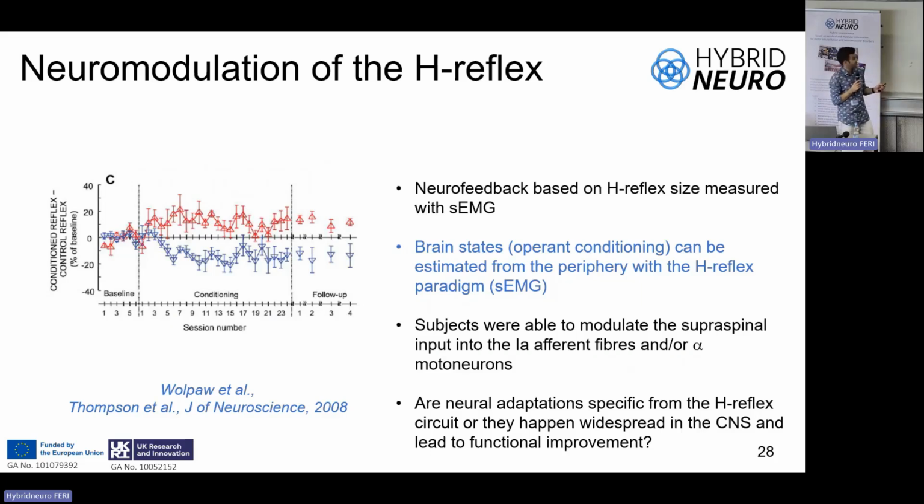These were very time-consuming experiments, because it takes 23 sessions and also a few weeks of follow-up. And it's pretty clear that in baseline, the H reflex was stable. When you start training, maybe in the first 2 or 3 sessions, subjects were not able to condition the H reflex, so they are learning how to do it. But at some point, magic happened, and neuromodulation took place, plasticity took place, because they were able to decrease or increase the excitability of the H reflex. They don't know how. They just changed the neuromodulation inputs that the motor neurons and the afferent fibers were receiving, in a voluntary way, but unconscious in the sense that they didn't know how to do it.